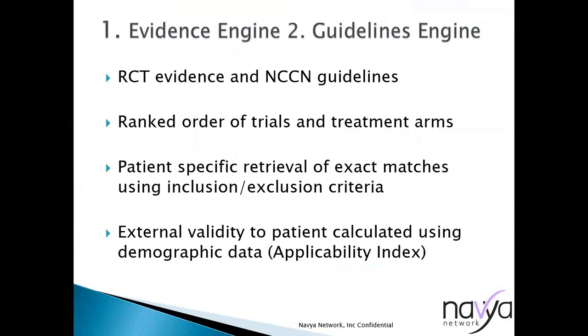Well, basically our evidence and guidelines engine indexes essentially randomized controlled evidence and internationally approved guidelines, like, for example, from the National Guideline Clearinghouse, from AHA, NCCN. Our working models are currently in oncology, but the model would apply to any disease process in and of itself.